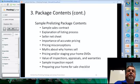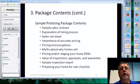What would you put in the pre-listing? A sample sales contract. That's the purchase agreement. Why? Because I wanted them to read it before the first offer. Right? I wanted them to read it before they got the offer. I hear a lot of shuffling of papers in the background. For them reading it before they got it?